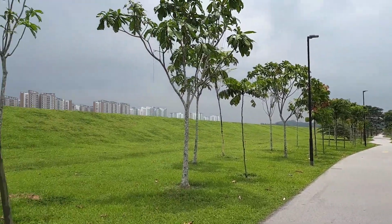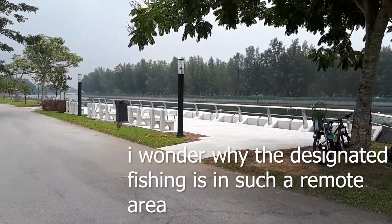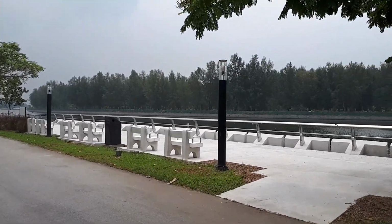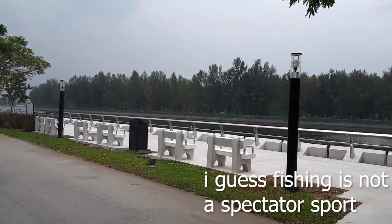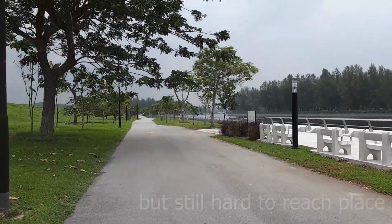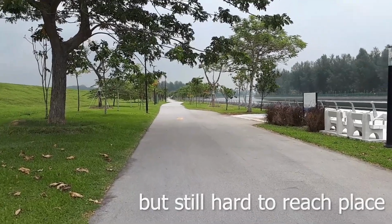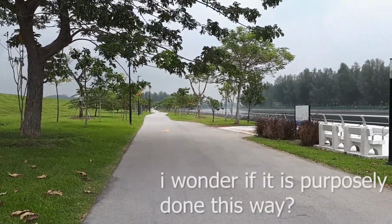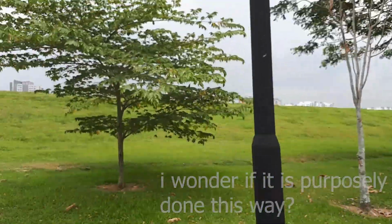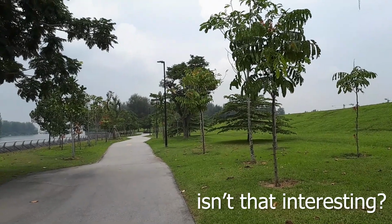And as we keep walking here, look, there's another designated fishing area here that you can actually fish at. So the facilities, at the moment, they are also planning. Not only do they plan the area for them to build, they also plan the facilities for the future, even trees. Isn't that interesting?